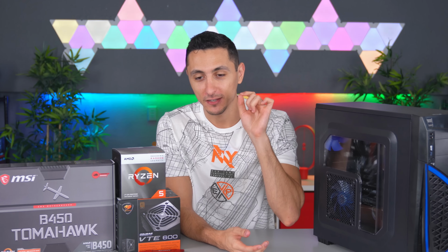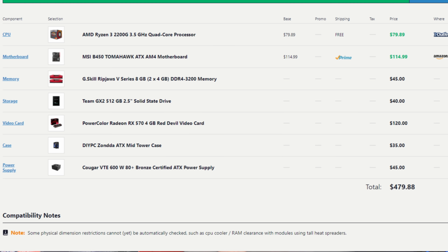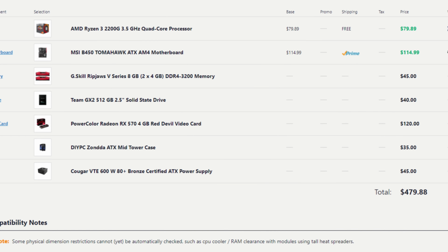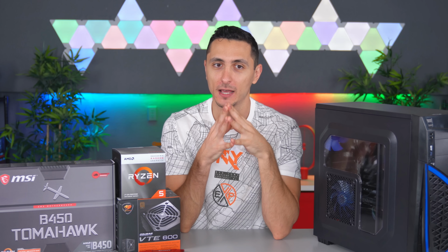But if you guys want to save even more money, you can pick up the 2200G, which was last generation's quad-core APU. It's going for $85 right now, and you could save that 65 bucks and put it towards the RX 570, giving you way better 1080p gaming performance. And the best part is you don't have to play in low settings anymore.